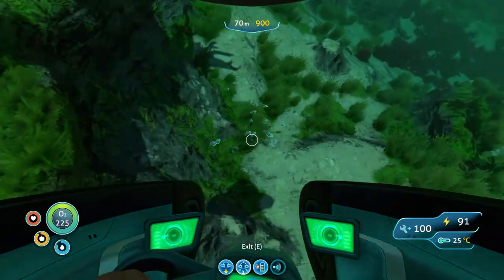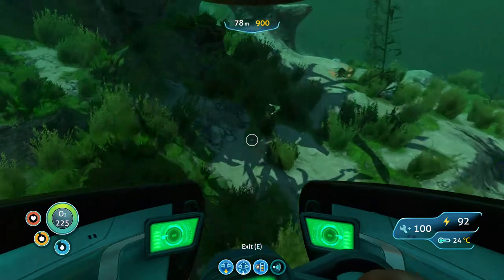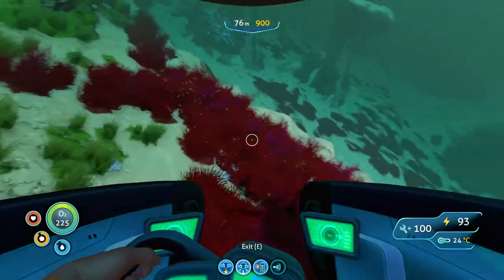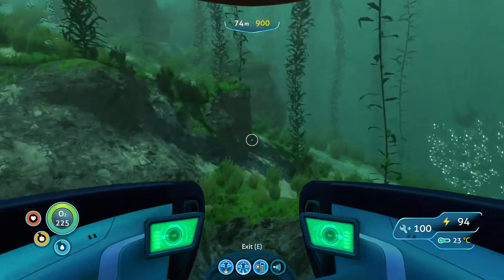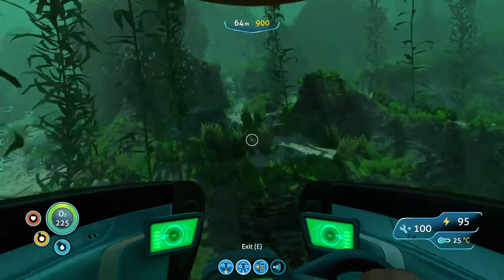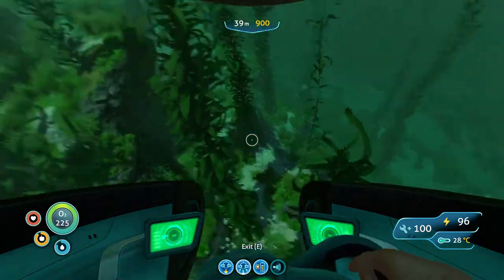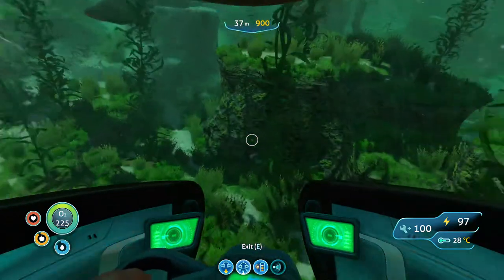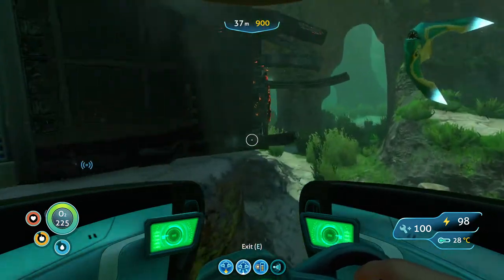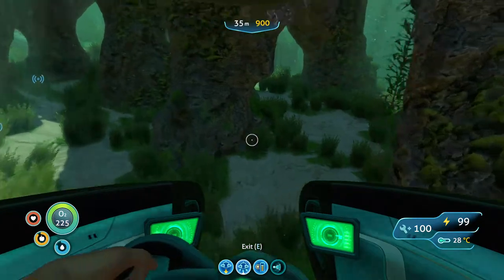Did you see him? Did you see that? He came right at me. He's pretending to be a sand shark. Yes. Well, sorry, buddy boy. Hey, Junior. Where is this titanium? I need the titanium. Oh, look at this big hunk of titanium. That's a lot of titanium. He was feeling dry.